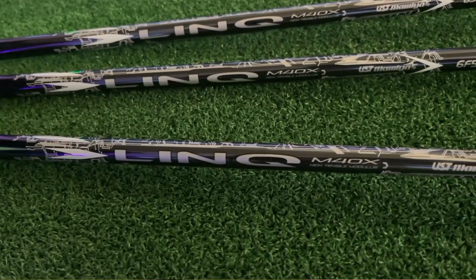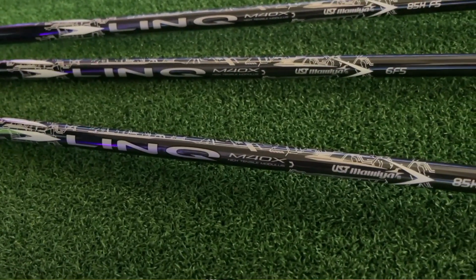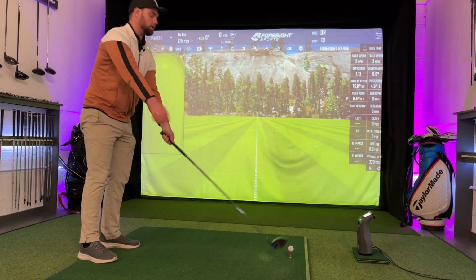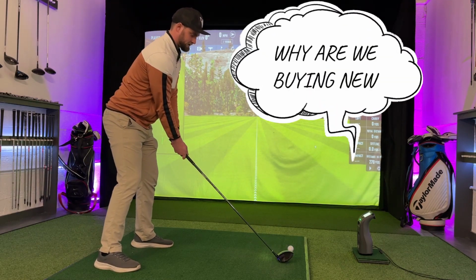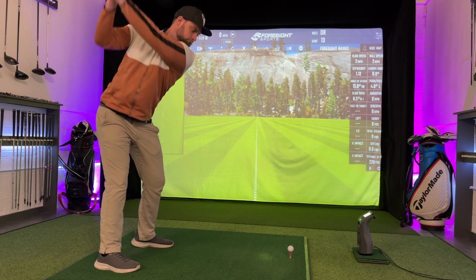So let's take the wrapper off and find out that this goes as fast as everything else out on the market, as I've been saying for the last 5 years, meaning we are not buying faster ball speed. Club head speed to ball speed ratio has not changed, meaning we're buying the other bits that come with it.